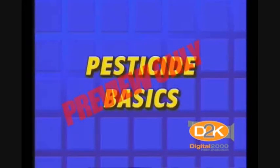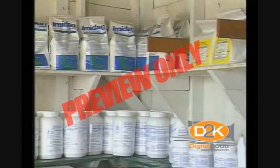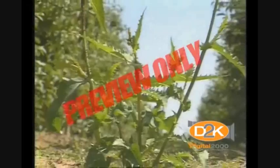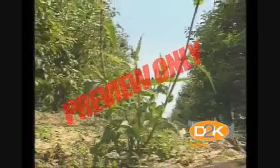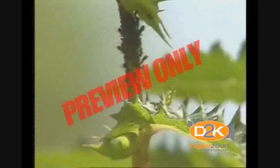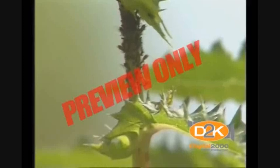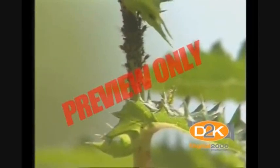Pesticide basics. First, let's understand some basics about pesticides. Simply put, pesticides are chemicals that control pests. Pesticides can control insects, weeds, or plant diseases. Pesticides work in different ways. They can stop pest growth, affect pest reproduction, act as a barrier against the pests, or kill pests.